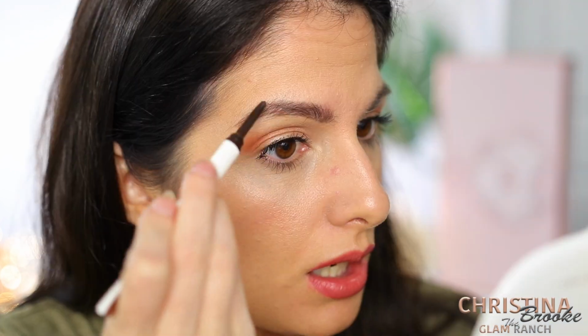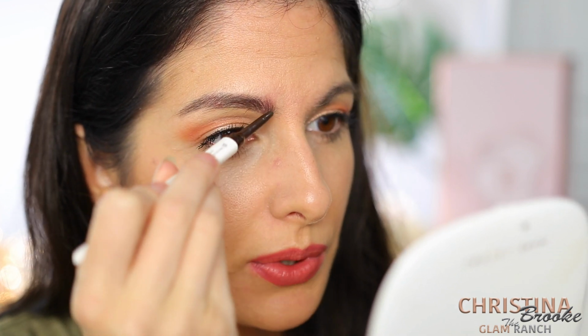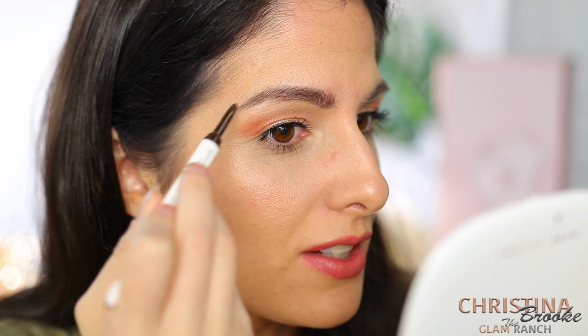It actually hurts if you do it too hard like I just did. I actually kind of like this so far. It actually feels very similar to the Anastasia one. It doesn't feel as thin as the Anastasia one when you're putting it on, but it has a very similar texture to it. To me, it's very easy to work with so far. I love the color that it gives me. And it's not one of those brow products that's too much brow.